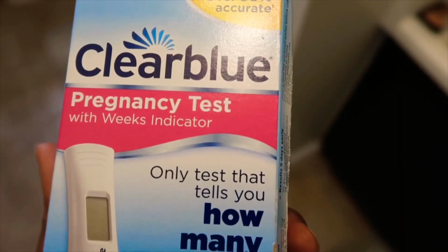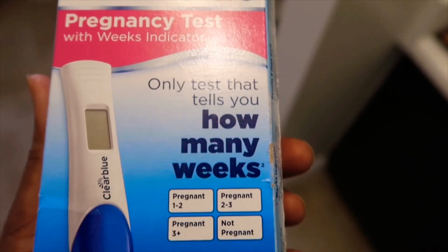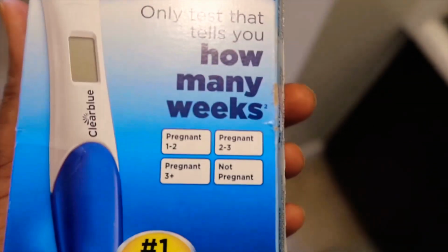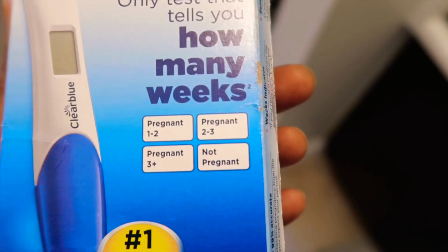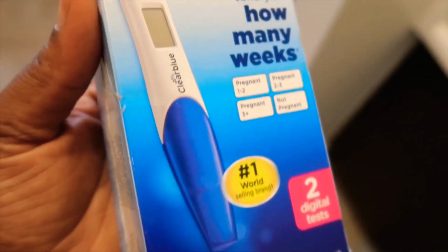This is the test that I bought. It's called the Clear Blue Pregnancy Test Week Indicator. Only test that tells how many weeks you are. So it generally tells you 1 to 2 weeks, 2 to 3 weeks pregnant, and then 3+ weeks. This one comes with 2. The first one that I bought only had 1 in it.